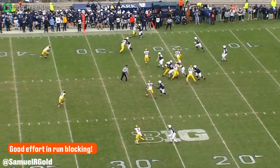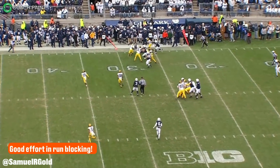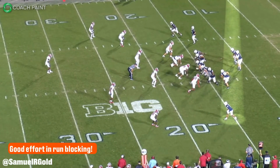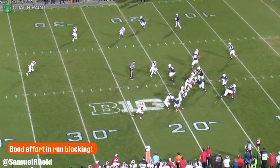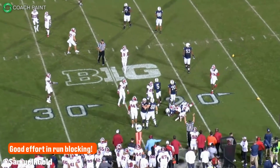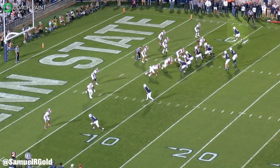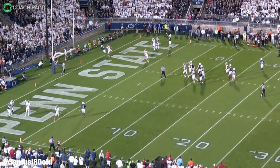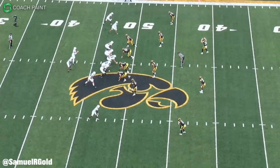Now, at the start of this video, I mentioned the controversy of trading back in the first round. At 11th, Washington had the choice between Chris Olave and Jameson Williams. Olave is the guy that many thought they would take. He was seen as one of the best wide receivers in this class, while Dotson was viewed as the next tier type of player. For me personally, I had Dotson as a late first or early second round grade. Taking him at 16th was definitely a bit of a reach.